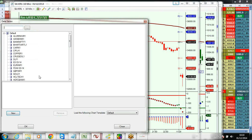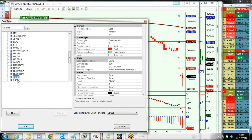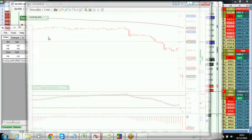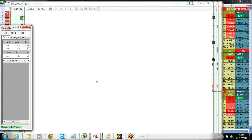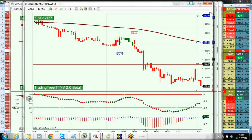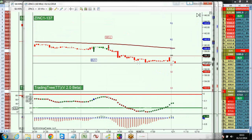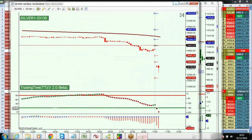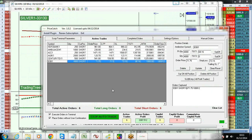So silver is at 33,100. These are the commodities that we have now. Zinc you can short below 137.90, or let's say 137. You can place the same trades even on price catch also, but I haven't added commodities here, but you can place orders here also.